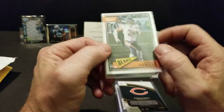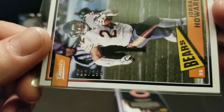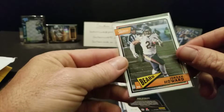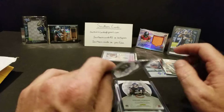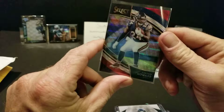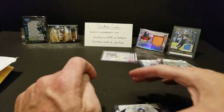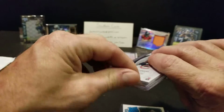Oh, look at that. Jordan Howard again. And it's numbered. Come on. There we go. 12 out of 299. Cool. What do you think the next one is? Oh, y'all probably done seen it. There's the name. There we go. Boom. Jordan Howard. That's numbered. Any Jordan Howard fans? Because I got a bunch of him now. Look, man, I'm serious. I told you.